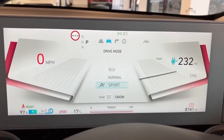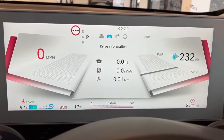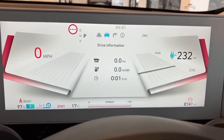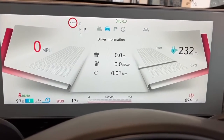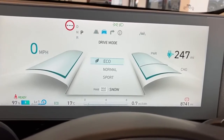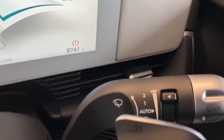And then we have another option there. If we go into sport, you get the racy red dials, maximizes the throttle response and increases the weight of the steering wheel again, but you'll see that your mileage there has dropped down to 232. So I think if you are driving an electric car, it is handy to have the sports mode. Use it when you need to overtake, and then just pop it back into eco when you're up to speed.